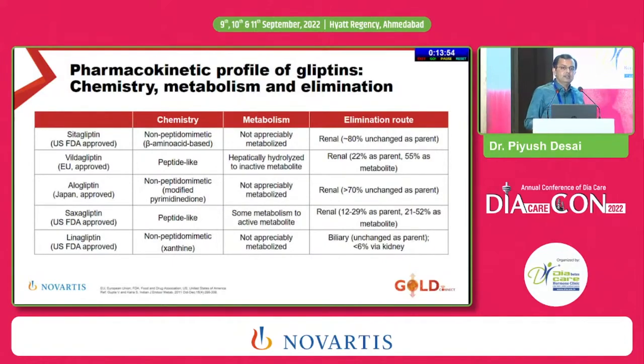As far as metabolism is concerned, sitagliptin is not metabolized, linagliptin is not metabolized, while vildagliptin is hepatically metabolized to an inactive metabolite, and saxagliptin is metabolized to an active metabolite.